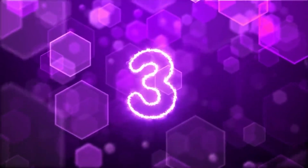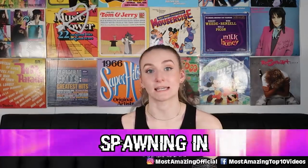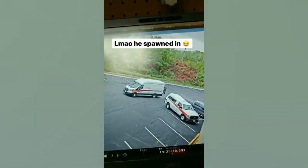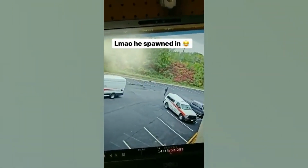Coming in at number 3, we have the spawning in. Now this video is another one going viral on TikTok right now, and it's baffling a lot of people. But basically, a security camera caught a man appearing out of nowhere. Check it out. Is this evidence of a man using his teleportation skills? How on earth did he just spawn out of nowhere?